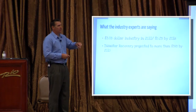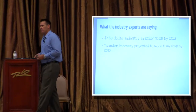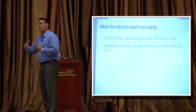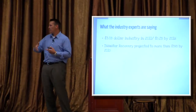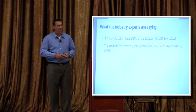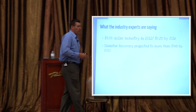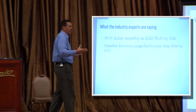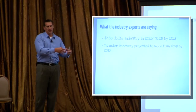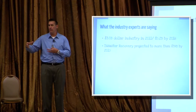When you add disaster recovery on top of backup, which is, they're not the same thing. We've got backup and we've got disaster recovery. When you add disaster recovery on top of backup, that is projected to be more than a $39 to $40 billion industry as we move into 2015. So huge opportunities are coming as we take our services, and a part of those being backup and disaster recovery, and move forward in the future.